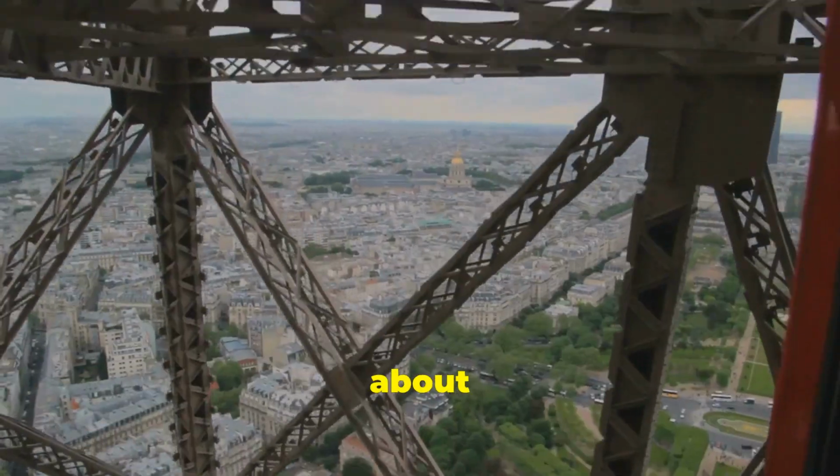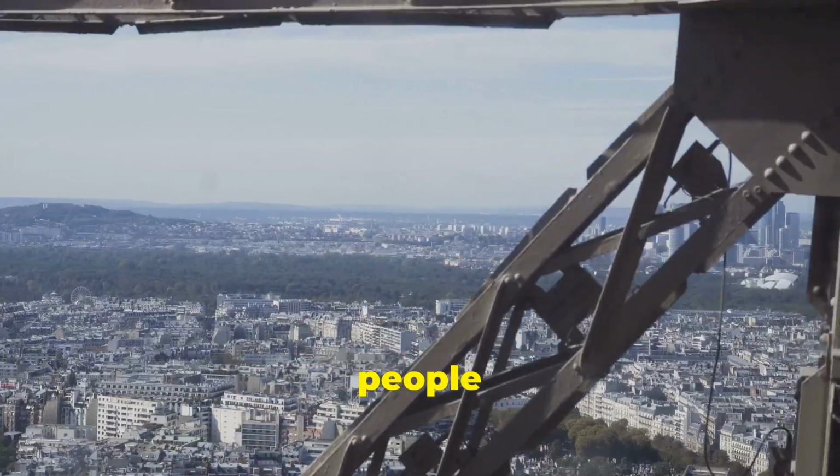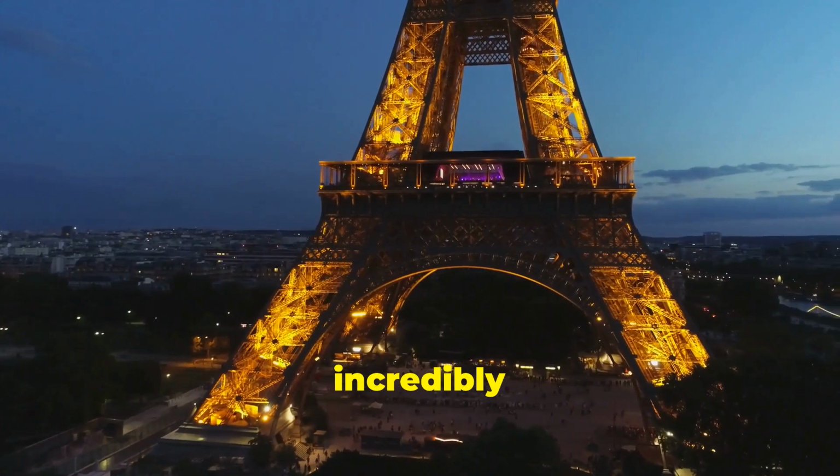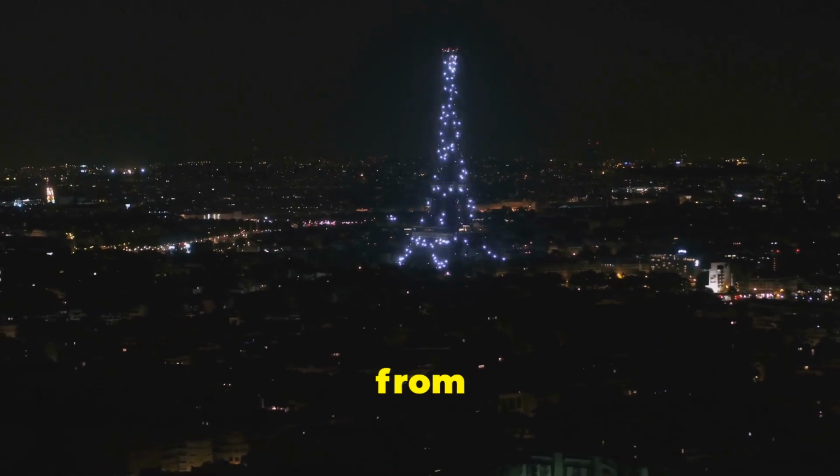Moving on, let's talk about the Great Wall of China. Many people believe it's visible from space, but that's actually a myth. While it's incredibly vast, the Great Wall is not visible from the Moon or low Earth orbit without aid.